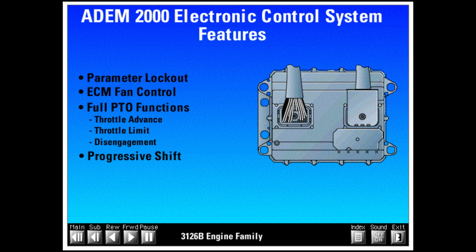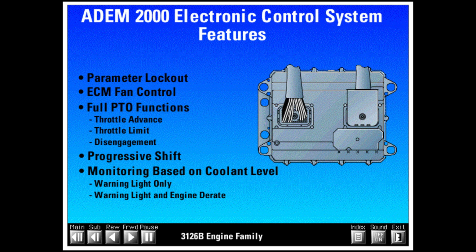A progressive shift feature that allows the customer to program both hard and soft engine speed limits during upshift to improve fuel economy. And finally, monitoring based on coolant level. In the event of low coolant level, the customer can choose several options, including a warning light only, a warning light and engine derate, and a warning light, derate, and engine shutdown.